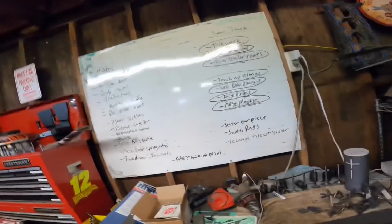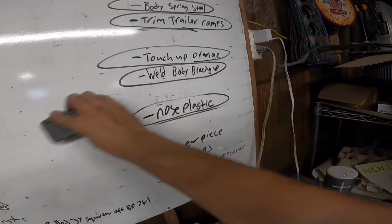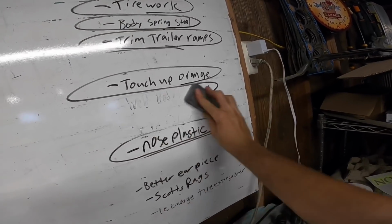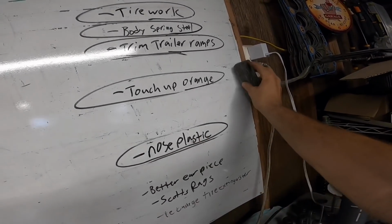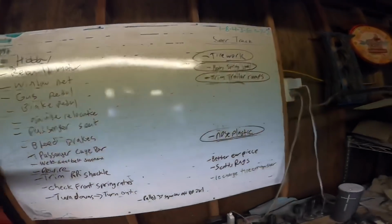So I'm gonna start crossing some stuff off the list here. So I fixed the body and I got all the stuff welded up on the bracing for the spring steel, and Livia pretty much touched up all the orange, so making some good headway here. But I'm gonna call it a day and a video. I gotta get inside and start packing.